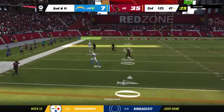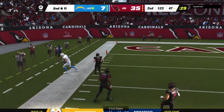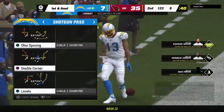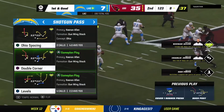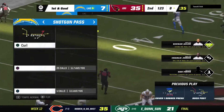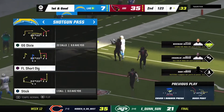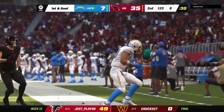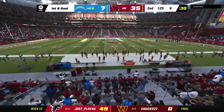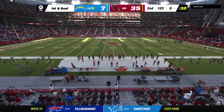He's going to look for Allen now on the deep ball. It's caught at the 10. And he's going to be out of bounds here all the way down inside the 10. A big play there for L.A. 45 yards. When they've needed a play this year, he's certainly been the guy to deliver it. As this season has gone on, he's been awfully consistent and sometimes spectacular.